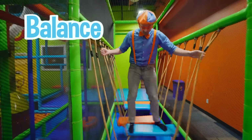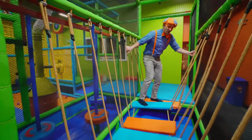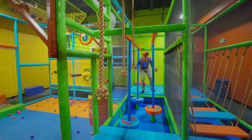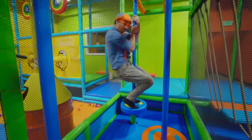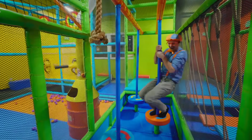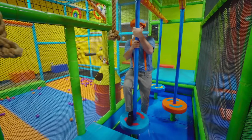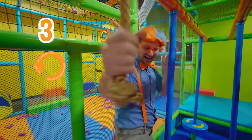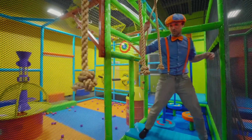More balancing. Whoa. Wow. Blue and orange balancing steps. This is so cool. Wow. More challenges. I love challenges. Here I go! Whee! Whoa! I'm spinning! Okay, let's count how many times I spin on this last one. Ready? Here I go! One, two, three! Yeah! Wow! Now I'm all dizzy! Whoa, all right.